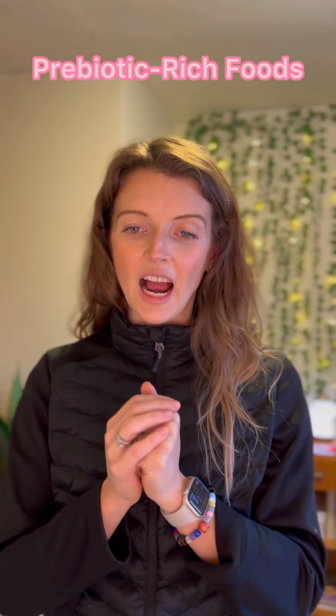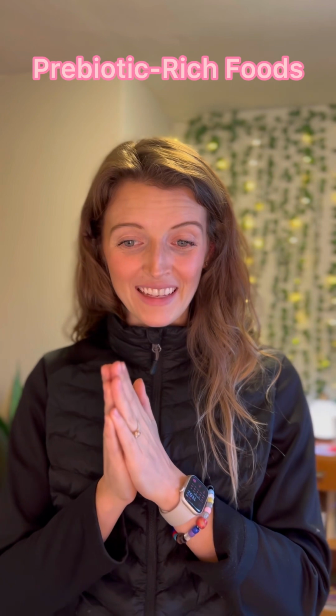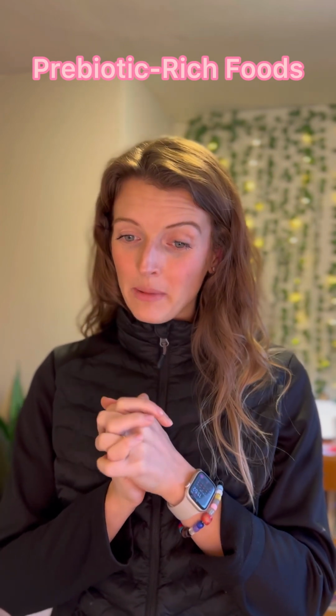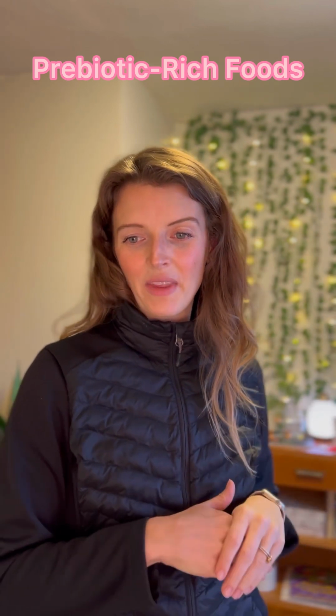Pretty cool. Bananas. Green, unripe bananas are high in resistant starch, which acts as a food for your friendly gut bacteria. Ripe yellow bananas have this fiber as well, but in smaller amounts. So go for those green, more on the green edge of banana color if you can stand it.